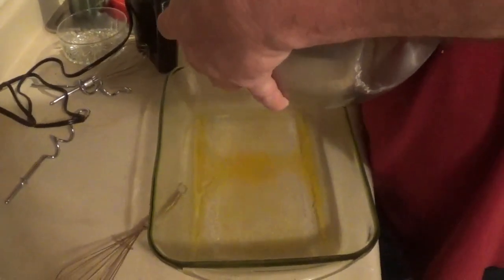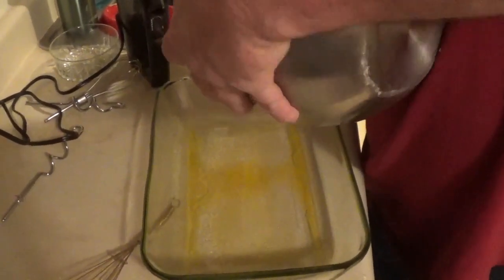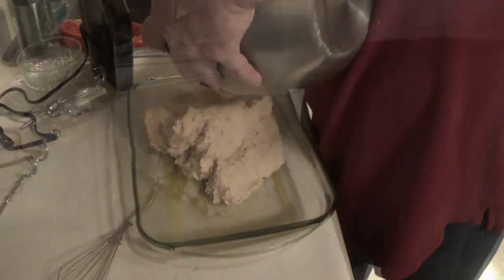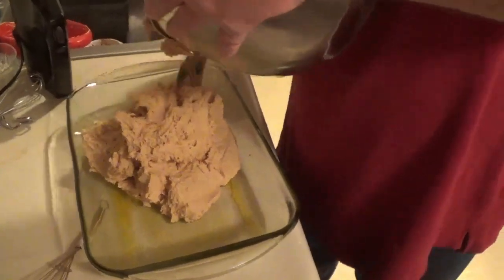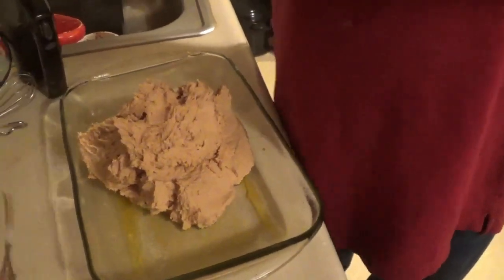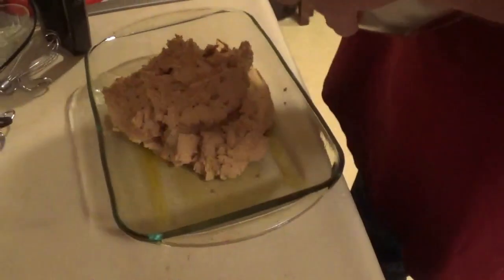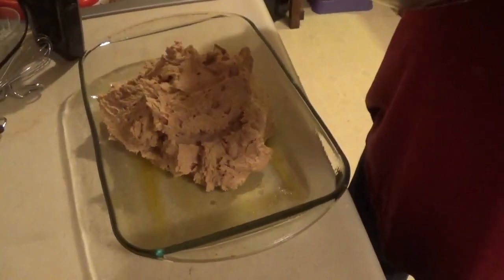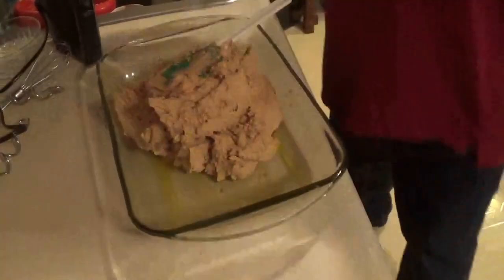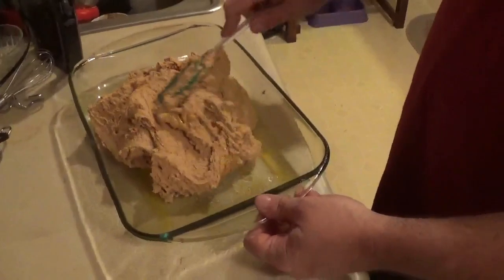Alright, so we're adding this to a pre-greased baking dish. I'm using a 9 by 13. Made it into a very thick paste. Get as much as you can out. Honestly, I'll probably be licking the bowl after I turn off the camera. So we're going to spread this out.